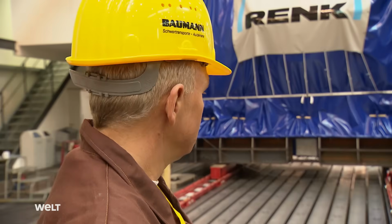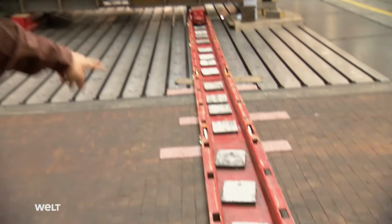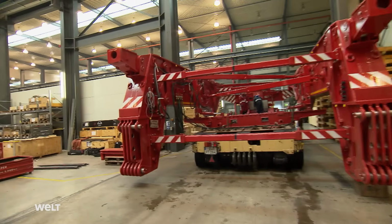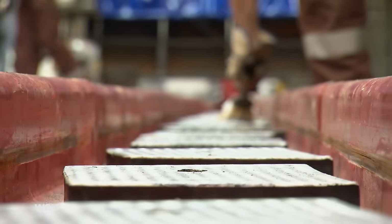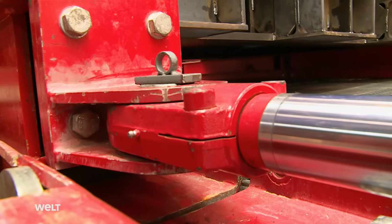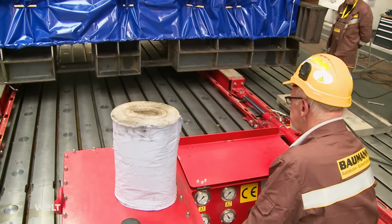We're using a skidway that enables us to pull these carriers that run in this rail on Teflon using hydraulic tensile forces. And then we can move it over this section from over there to the loading position. So that everything runs smoothly, soft soap is brushed onto the Teflon plates. With an oil pressure of 80 bar, 2 hydraulic cylinders push the gear unit to the loading points centimeter by centimeter.